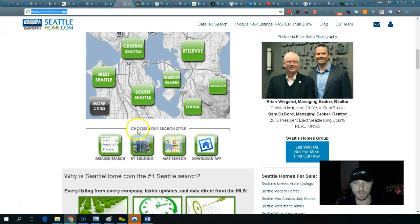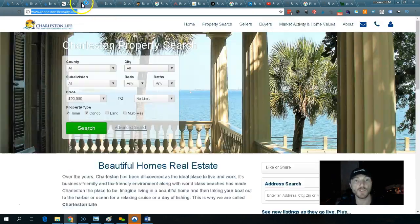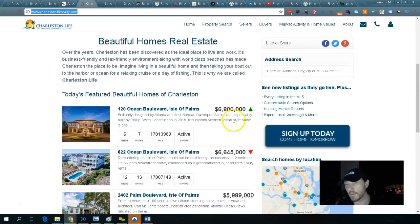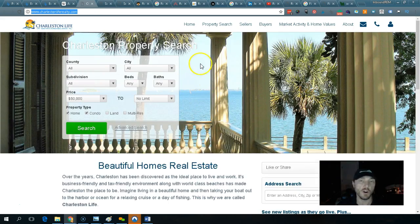Like, here's the map, here's another map. So these guys probably just asked for a custom map, and they got a custom map. So you can have a map here, you can not have a map here. These sites are beautiful, they're fast, and they're simple.